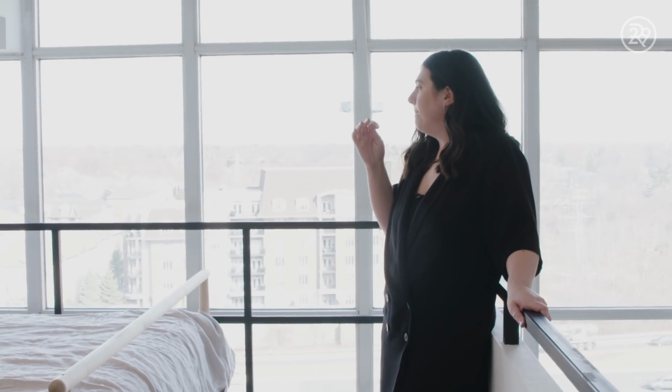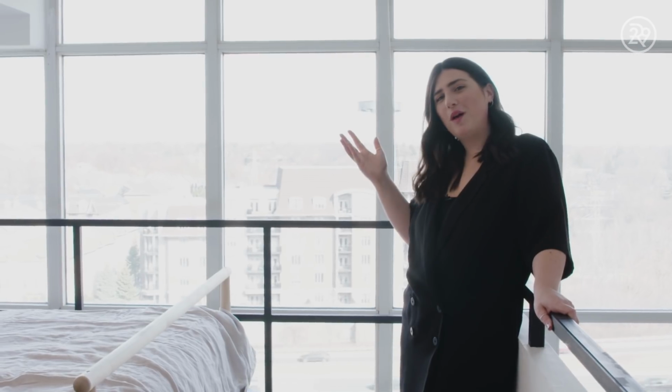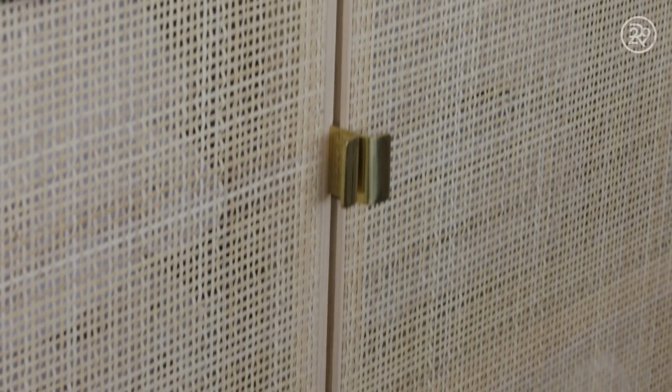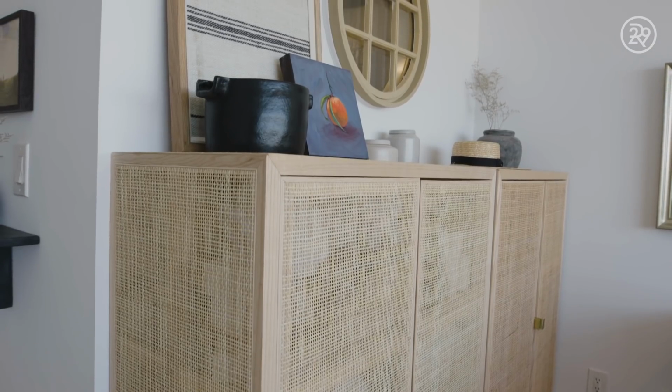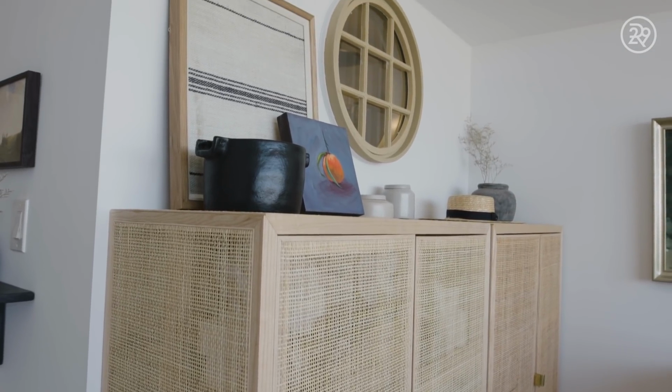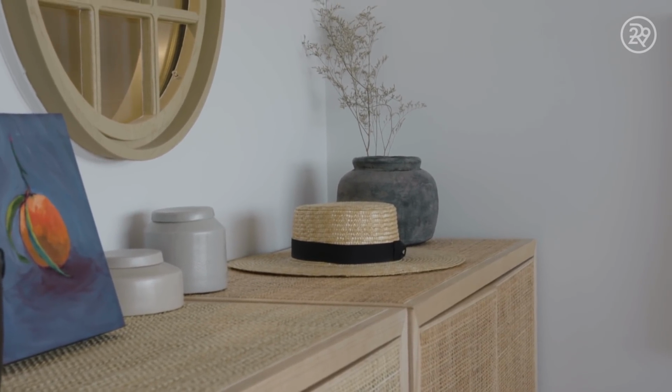I think we'll be putting blinds back up. It does get pretty bright since the highway is right here. But right now we're just enjoying all the natural light, especially with summertime coming. Here's another little storage moment that I picked up from IKEA. I won't open this too wide, but it houses all of our linens, some of my makeup, and it's just another opportunity for some great storage, which I really appreciate.